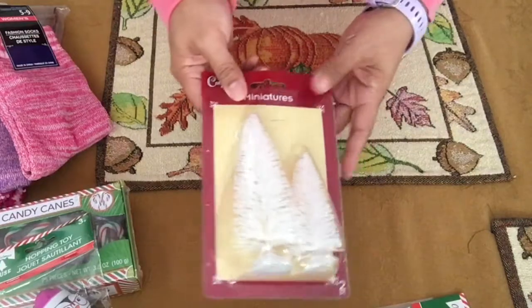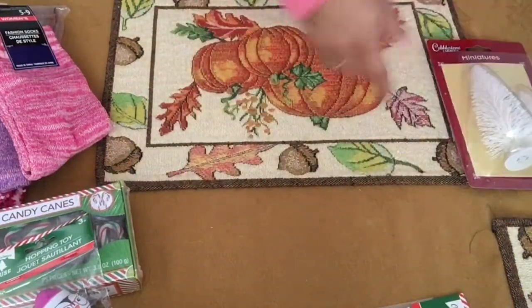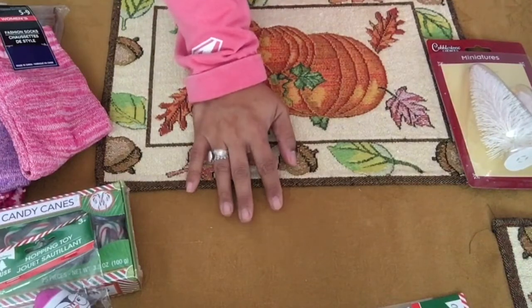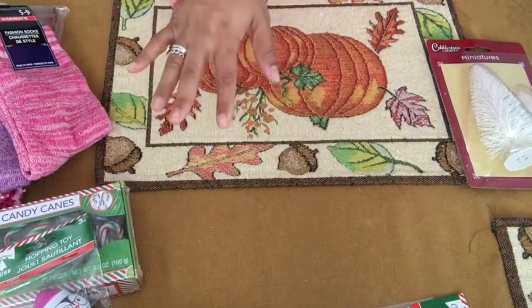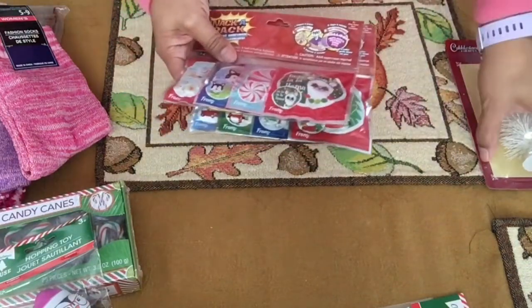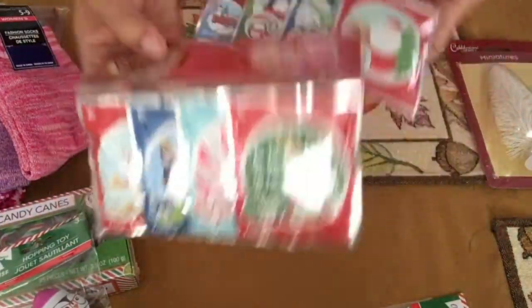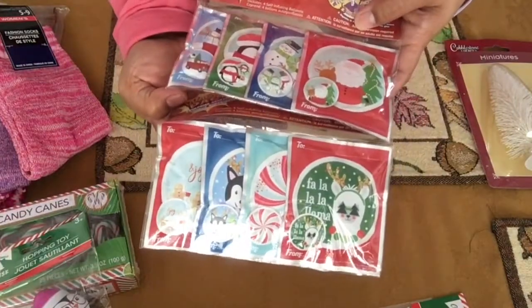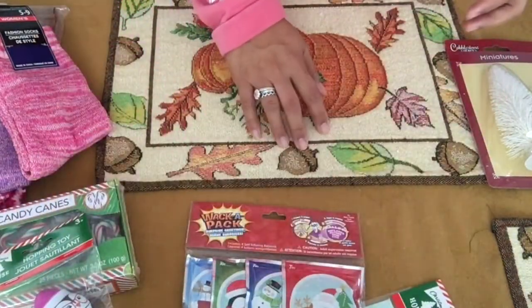I picked up the little Christmas trees for the miniatures. Now they had the houses, but honestly I'm not a fan of the plastic houses, so I left it. I'm more of the ceramic. I picked up 2 of the Whack-A-Packs, and I love putting this in Happy Mail. Just the little balloons. So I got 2 of those.